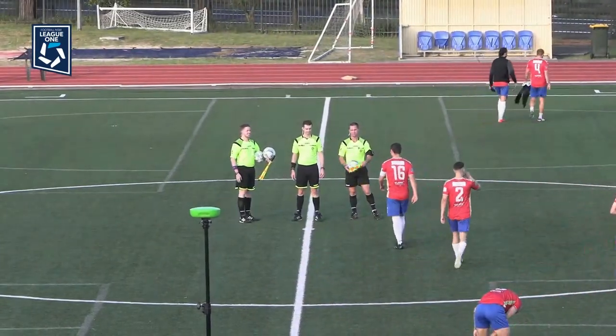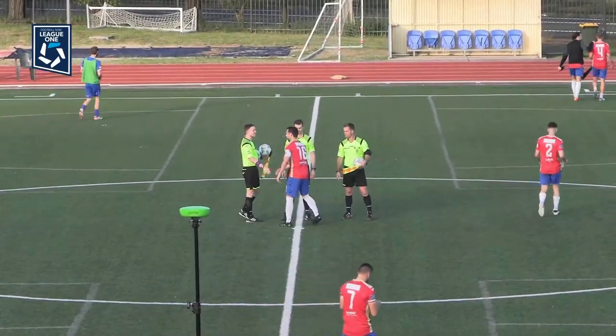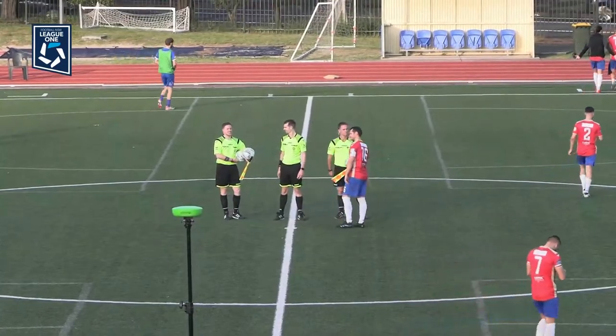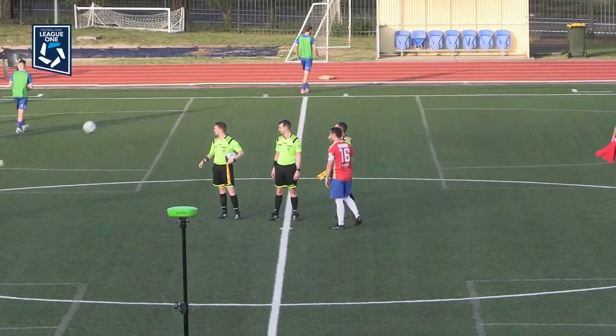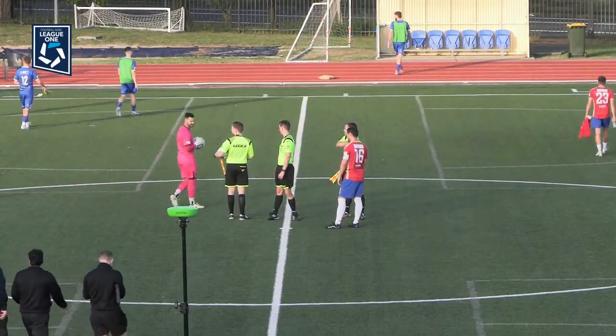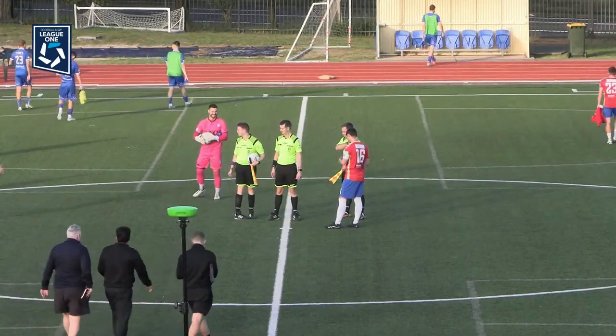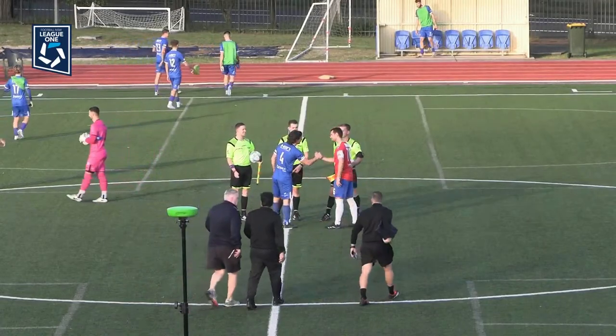Good afternoon, everyone. Welcome here to Hensley Athletics Field for this Round 10 clash in Men's League 1 football. A match of the round, Hakoah Sydney FC up against Bonnyrigg White Eagles. You see the players are all coming out onto the field at the moment, making last-minute additions as the team list has come through very late again.